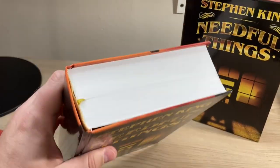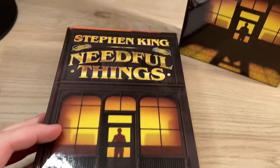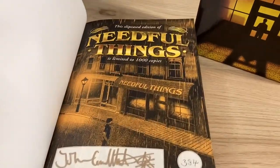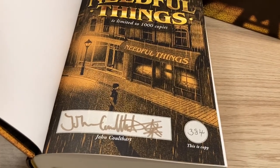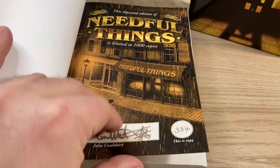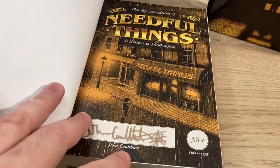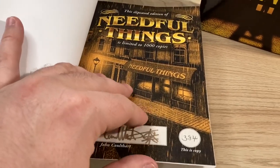Here's the book. Comes with a page marker ribbon, which is always a nice touch. Illustrated end papers. Limited to 1,000 copies, signed by artist John Coulthart. This is copy 384. There will also be a lettered edition of Needful Things, if tradition holds, with PS Publishing, and that would be 26 copies that will be signed by the artist as well as Stephen King.